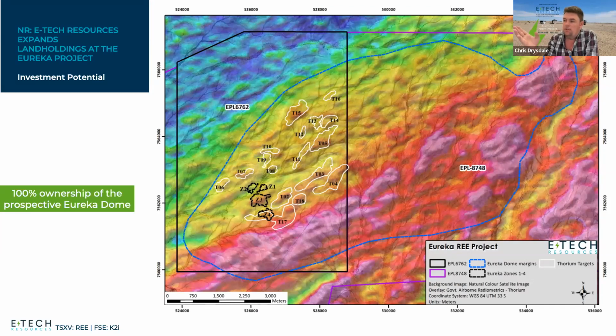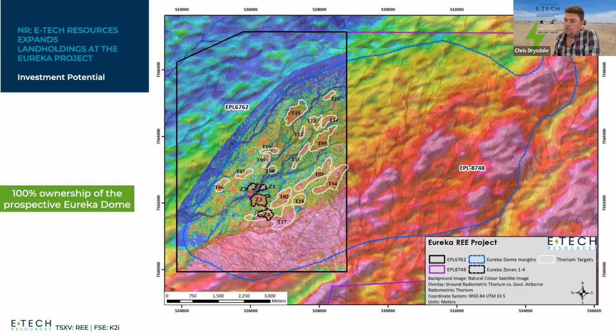You can see we've left our 17 targets on the page, as well as our original Zone 1 deposits there, and they're not screaming. The company then conducted a very high detailed, high definition radiometric survey, and Greg Simmons and his team really worked with us. They added a 1.5 liter, I stand corrected, I think it's either a 1 or 1.5 liter crystal.